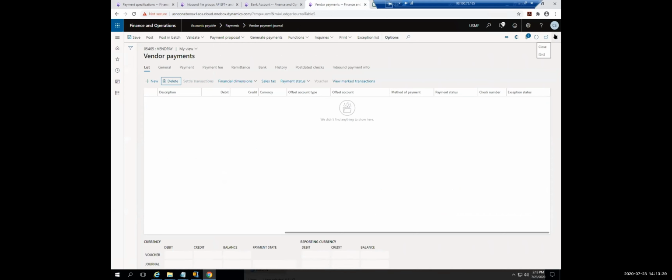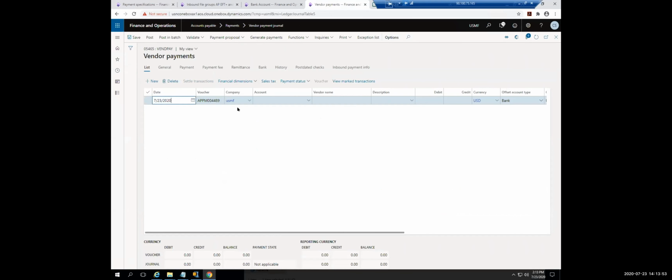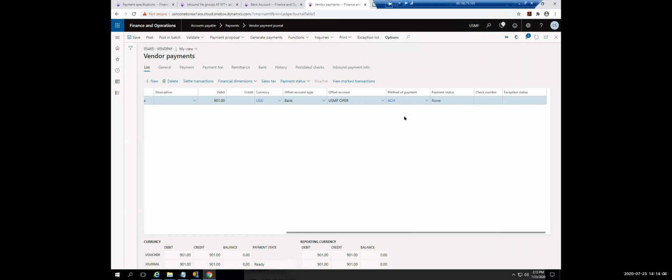So when we go to do the payments in the first place, it starts out the same way you would start out any other sort of vendor payments. So I'm going to a payment journal. Typically, I would be doing a proposal. I can be adding lines independently. It really doesn't matter how the lines get in here. The key that matters is that when I have a line, it matters what the method of payment is.